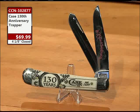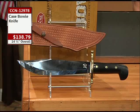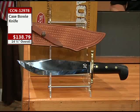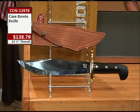Wow, we should have a cake. We've had a lot of anniversary knives on the show. And if you like collecting and you shop to collect, this has got to be one of the best shows I've seen where we have all these lined up for you.